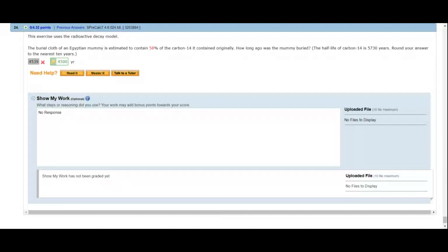All right, so the question here, let me share this screen so everybody can see the question. So this is the question we're looking at. It says the burial cloth of an Egyptian mummy is estimated to contain 58% of the carotene it contained originally. We want to know how long ago was the mummy buried. And they give us, in this case, the half-life of carbon-14 is 5,730 years.